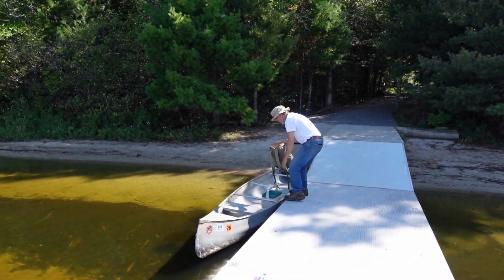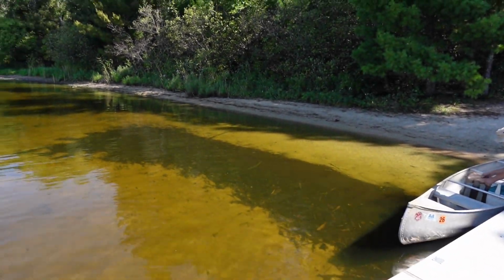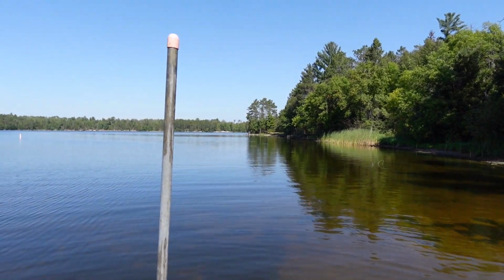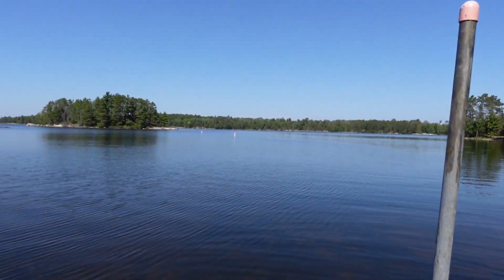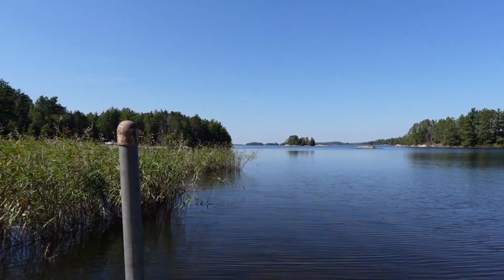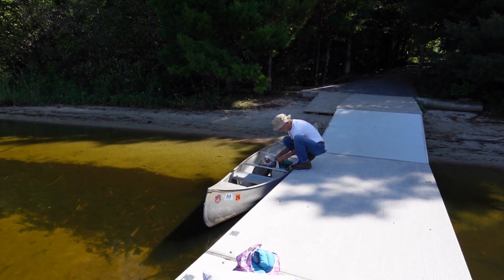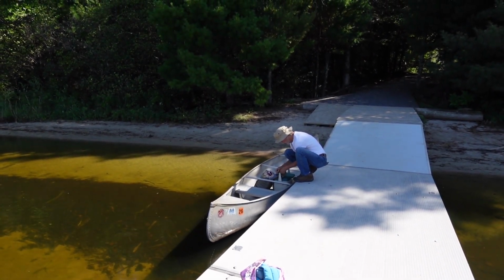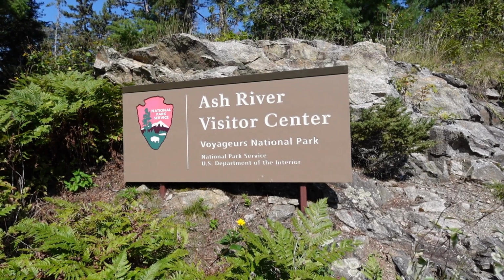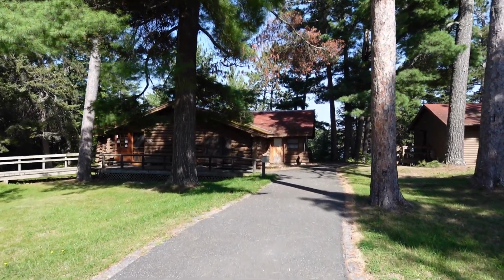Okay, the national park itself doesn't rent any kind of watercraft. So if you want to get out on the water, which most likely you do because this park is mostly water-based, you're going to have to rent from a nearby outfitter or resort. We got our canoe from the Ash River Resort. It's $100 a day, plus there's a $20 fee for them to deliver it to the launch for you. And we're launching from the Ash River Visitor Center, which is just a really small visitor center.